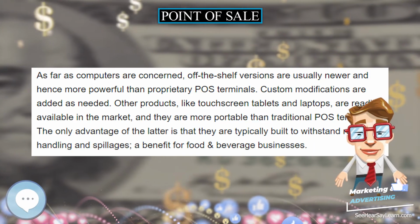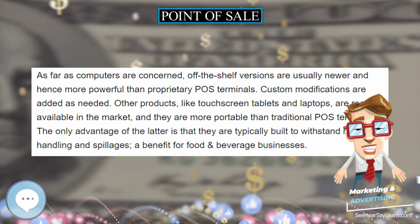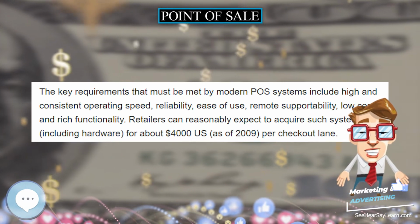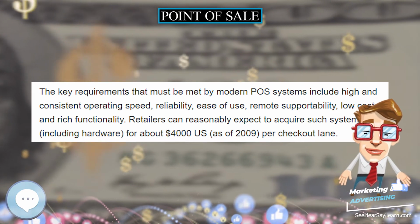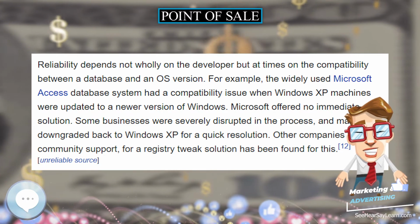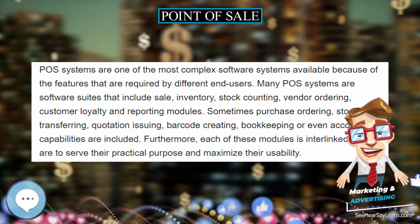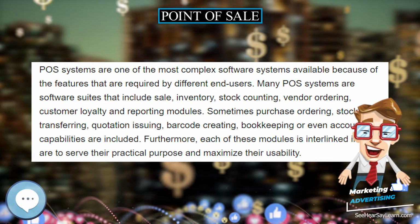The POS unit handles the sales to the consumer, but it is only one part of the entire POS system used in a retail business. Back-office computers typically handle other functions of the POS system such as inventory control, purchasing, receiving and transferring of products to and from other locations.